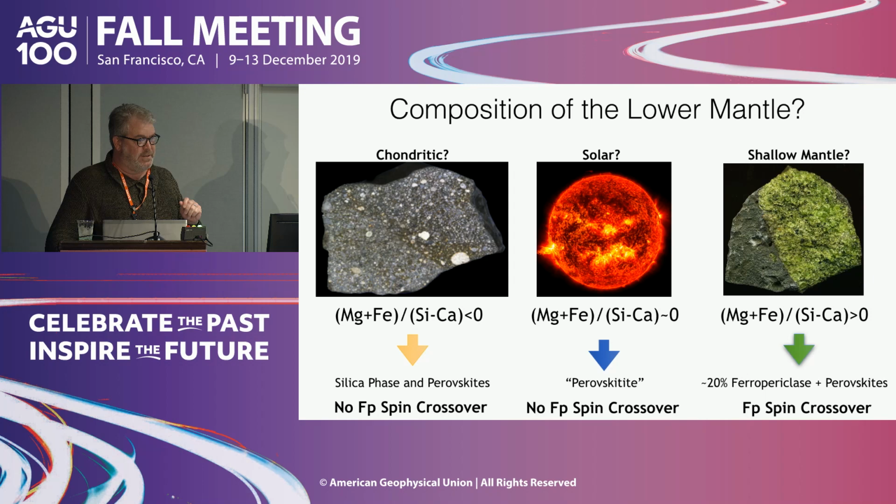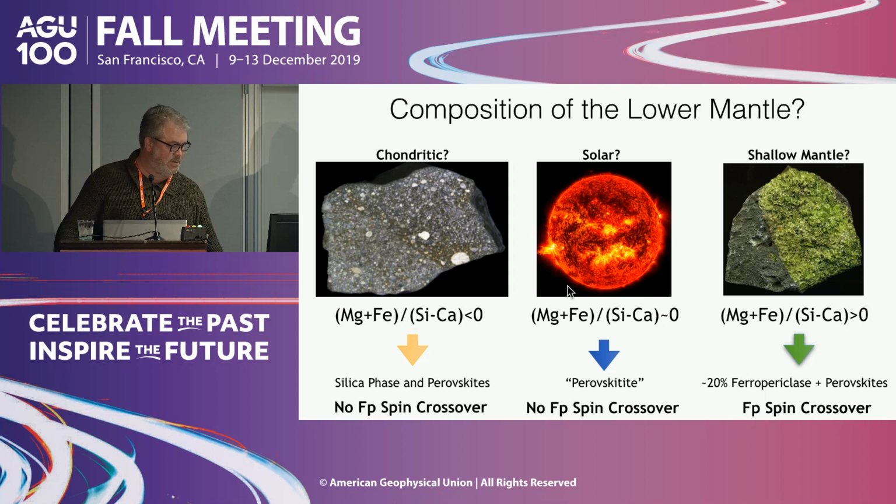In particular, if the lower mantle is pyrolite-like, then you would expect roughly on the order of 20% ferropericlase in the lower mantle, in which case you would have a spin crossover. If you had more solar or chondritic, especially enstatite chondrite type bulk compositions, you would not expect to see spin crossover because you wouldn't have ferropericlase in those compositions.